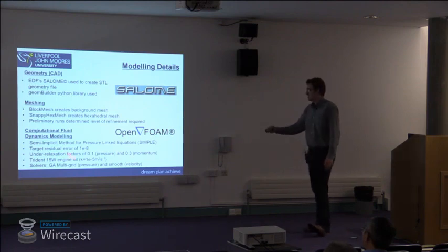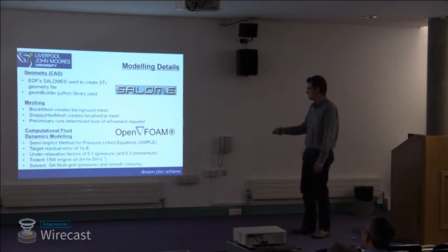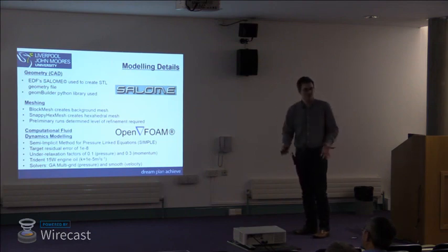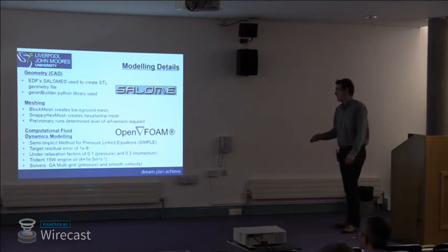And the corrections are multiplied by an under-relaxation of 0.1 and 0.3. And for those of you with CFD knowledge, you'll know that these numbers are pretty low. But what we're trying to do is a parametric study. What we want to do is leave the package alone and hope there are going to be no crashes. So this basically guarantees that we've got a stable modelling process.